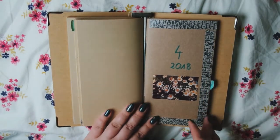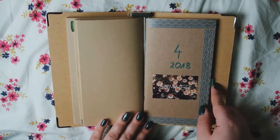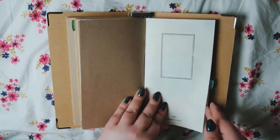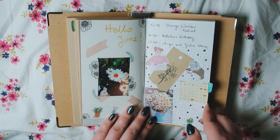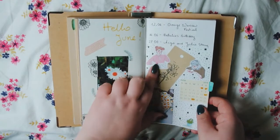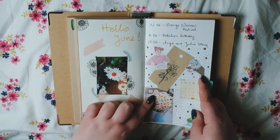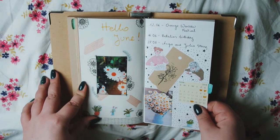Okay, so we have a fourth notebook. It was a notebook for summer. We have June in here. As you can see, there's no more trackers. I stopped it. I thought I can't do this anymore. Here are some stickers from Hello Alice. I love her art. I just purchase her stickers as often as I can.